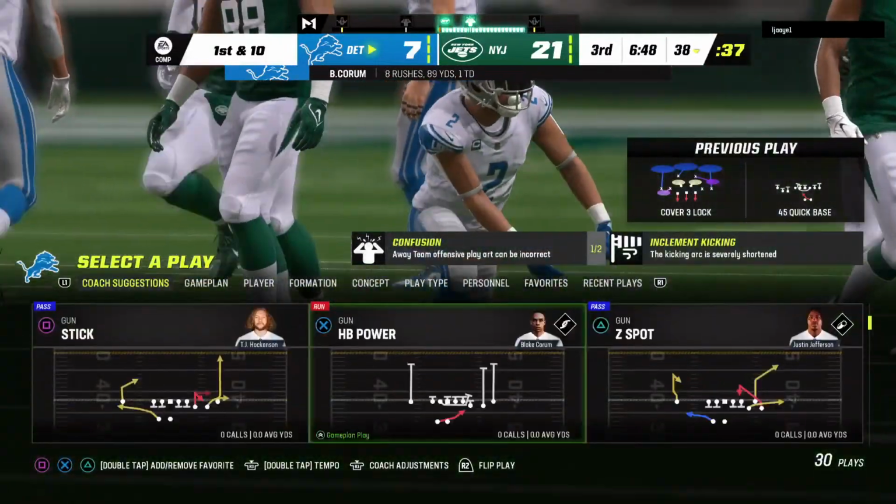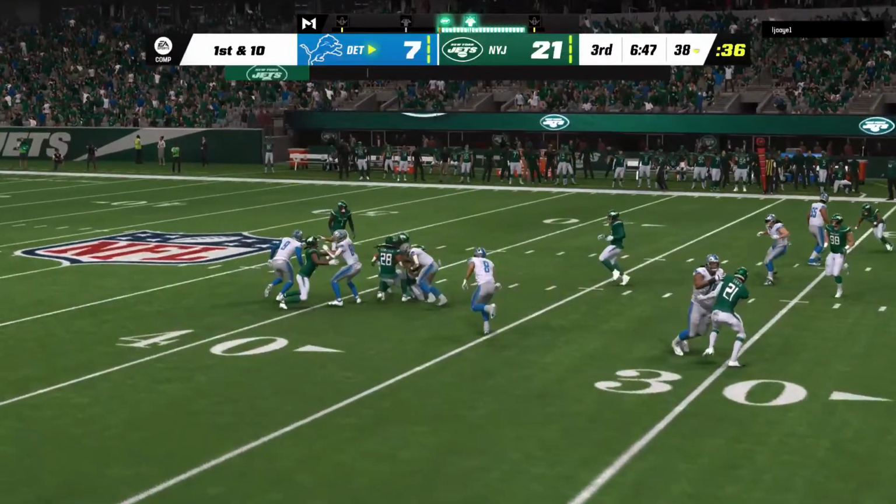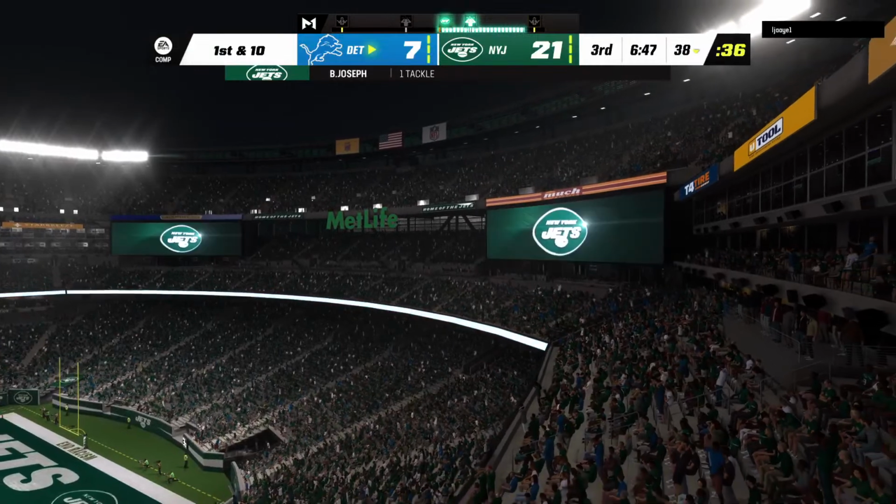It wasn't the strongest of first halves, but for them to start clawing back, they've got to start putting a little pressure on that defense, start cutting into this deficit. You can't have 3 and outs and expect to get that done.